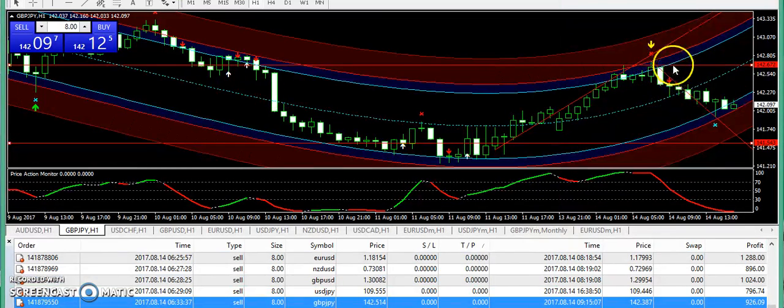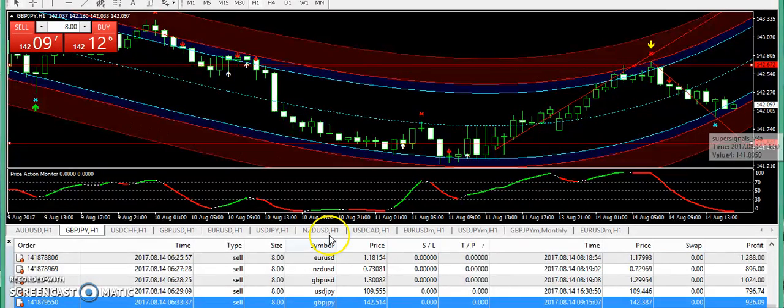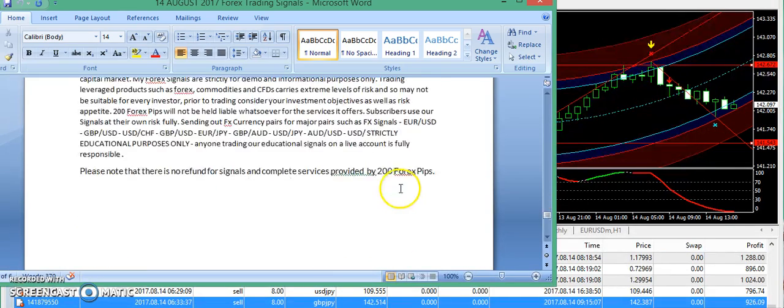So guys, this candle was the confirmation, because here it does not take a U-turn, but from here the market started to make a bearish pattern. And if you have the scalper, then the scalper has also pointed you to sell the pair, and look, Great Britain pound JPY is down.